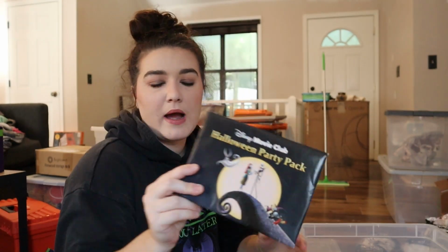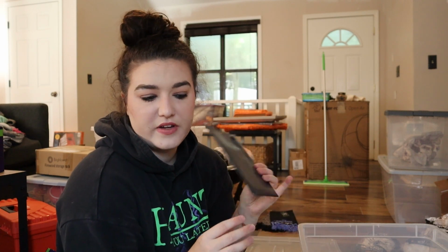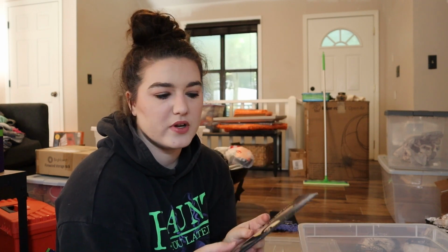I have black cups and extra forks also for the Halloween party. I have this Nightmare Before Christmas party pack that I got in my Disney Movie Club membership. Literally have never opened it. I keep bringing it out every Halloween and then putting it away every Halloween. I need to actually look through it and see if there's anything I want to use, but I'm pretty sure it's cheap papery stuff, so I don't even know if I want to use it, to be honest.